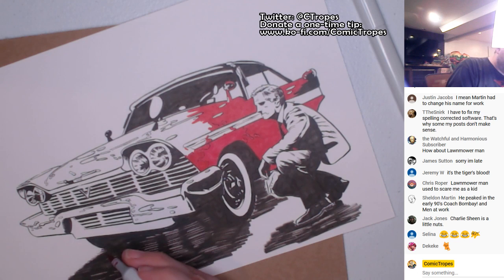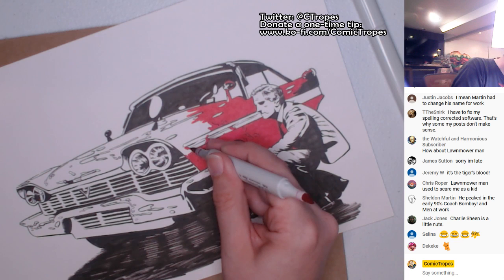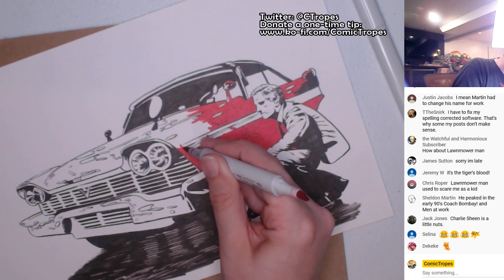Does that look like the same red here? It's different to me, but I don't know if my camera can really pick up exactly what the difference is. Maybe that's too close. Oh well. That's my fault for adding a blood spray ladder on a red car. It's a weird idea, I guess.